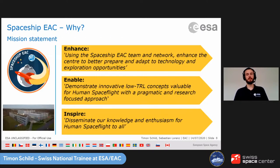And then there is Spaceship EAC, which is also part of this effort of preparation for lunar exploration. We are part of a program called EXPERT, Exploration Preparation Research and Technologies, at ESA. And here are our three main missions. First of all, our first mission is to enhance, which means enhance EAC.